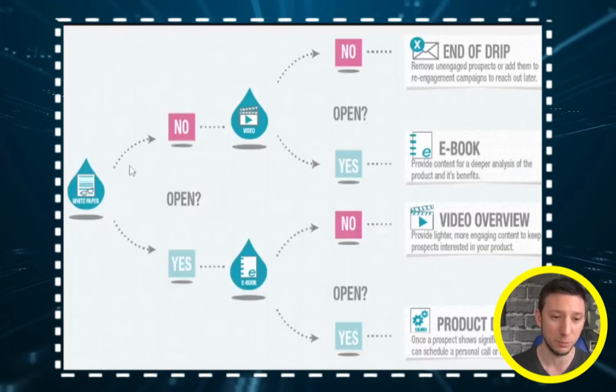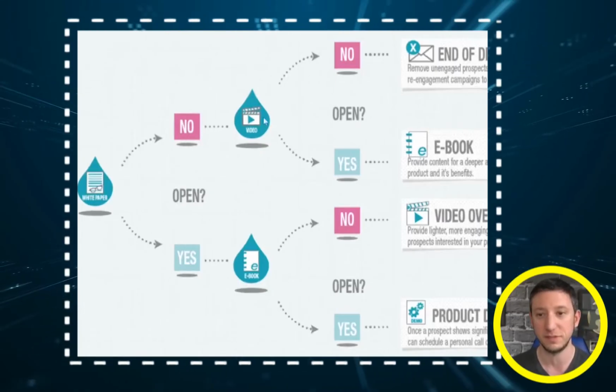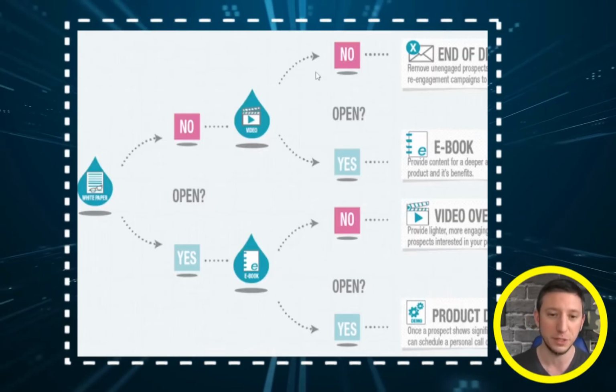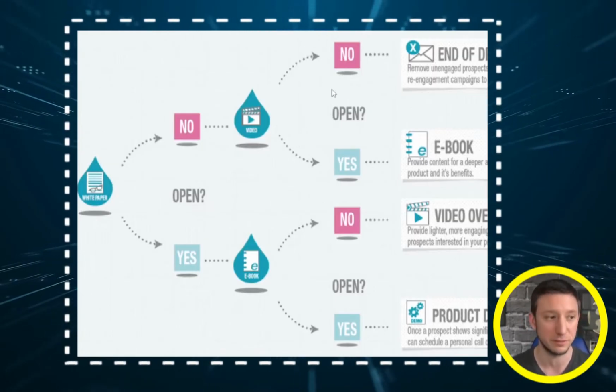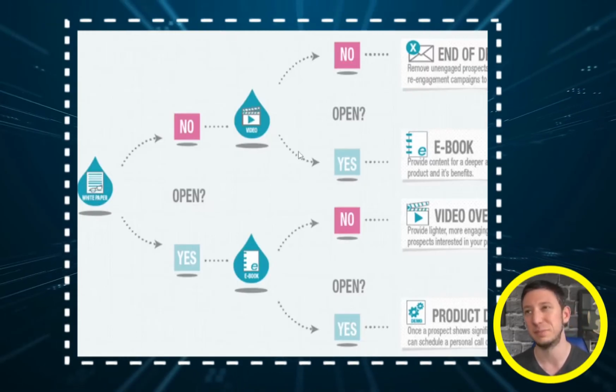You can even have it be more advanced. This is a more advanced one with a white paper. Did they open it? No. Then send them a video. Did they open it? No or yes. And the drip, send a product demo. You can see how advanced you can make some of these flows, but this is such a key component to being successful in any space, but especially B2B.